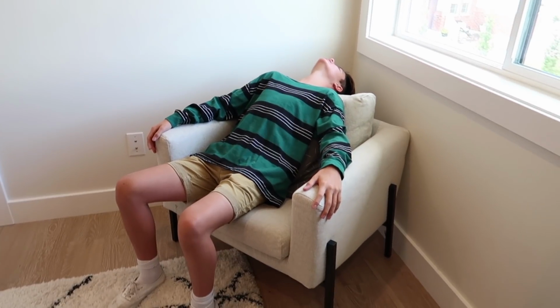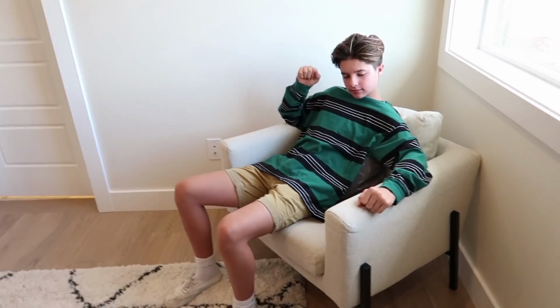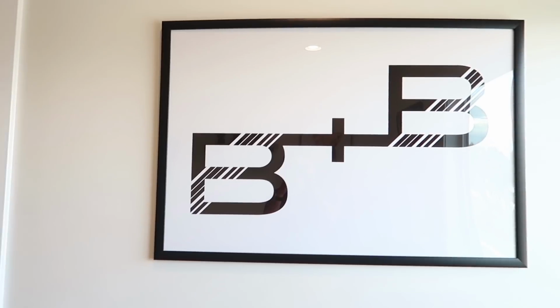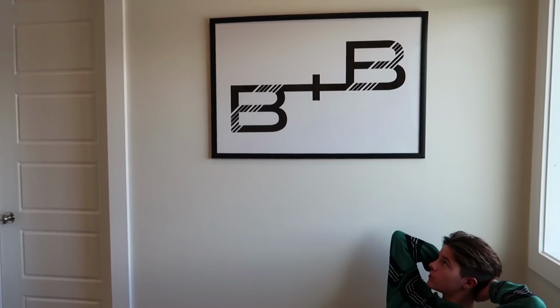Well, guys, this is my little chair. He's just sitting in the chair. I actually got that from IKEA. I actually didn't know why I got all of my stuff from IKEA. That's cool. There's that. Then our B plus B logo. This is our Brock and Boston logo. We got it printed from Office Max and I just love it. I think it's so cool. Don't you just love it? Brock has it too. We honestly have a lot of the same stuff.